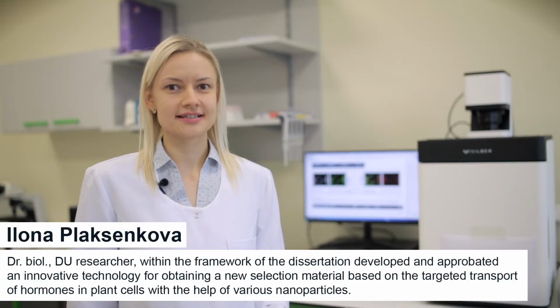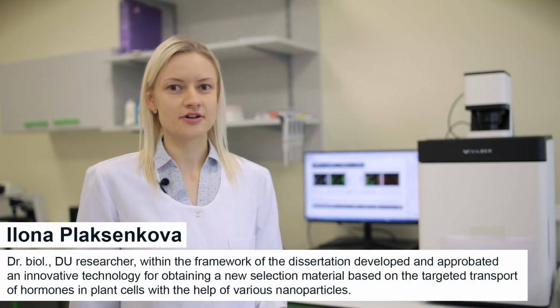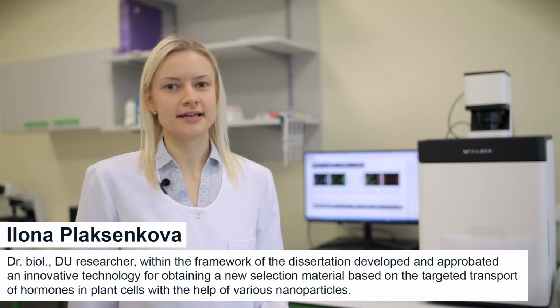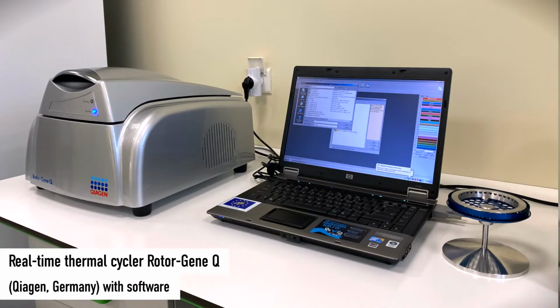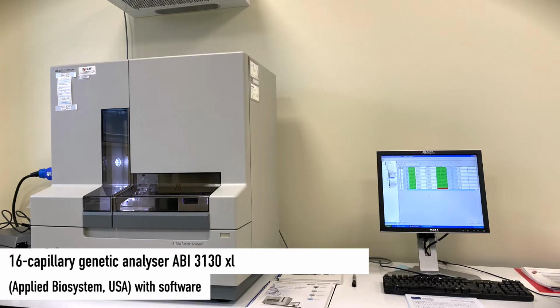The laboratory is conducting research in the field of plant nanobiotechnology, which has great potential for practical applications in obtaining new genotypes for breeding purposes. We have all the necessary equipment to provide the entire technological process from sampling to the results of molecular analysis, as well as everything necessary to provide the use of plant tissue cultures for fundamental and applied research.